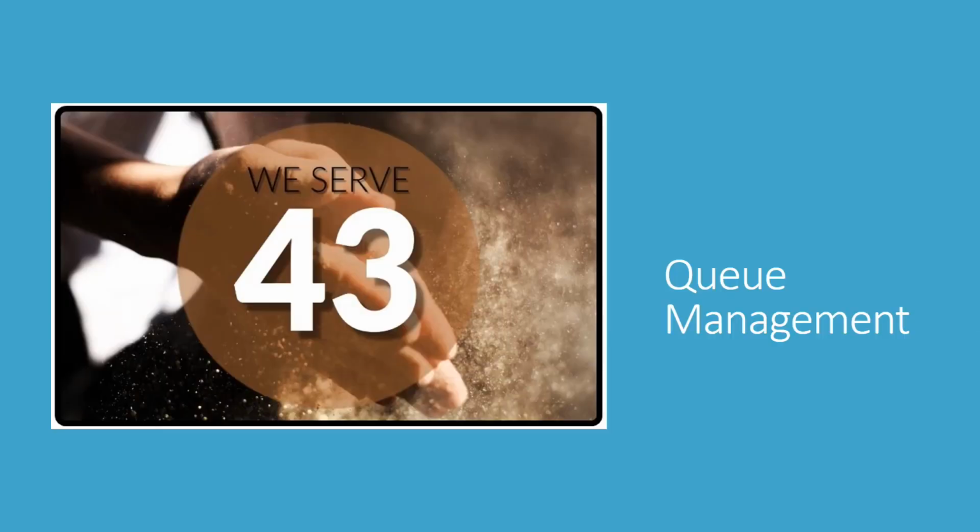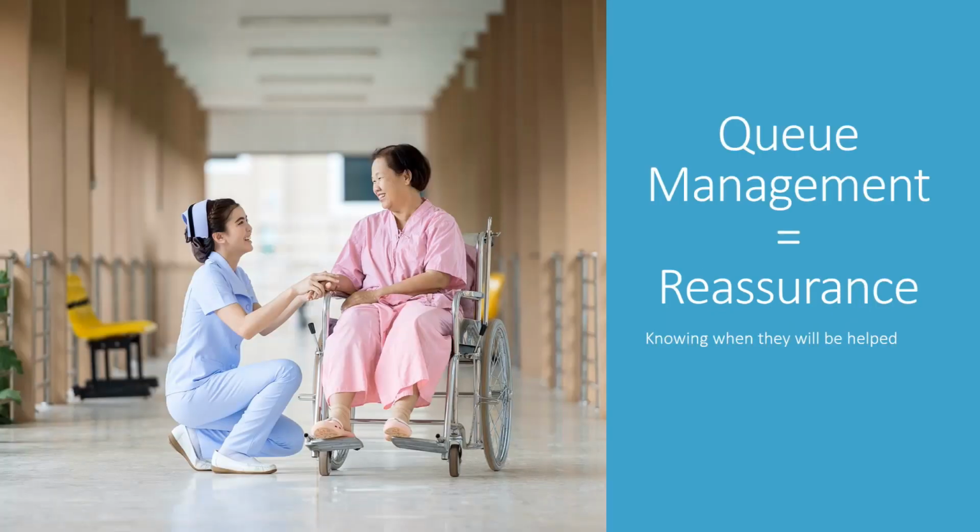Information screens are also great to manage the order in which people are being helped, to manage your queue, so to speak. So for example, if the screen says they're now serving number 43 and you're number 48, you know that you're not going to have to wait all that long. And queue management is really reassurance. It's knowing that you're going to be helped.